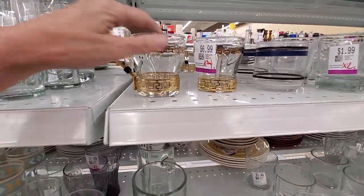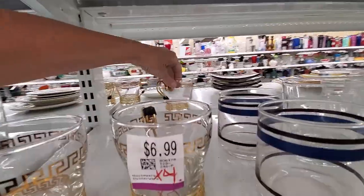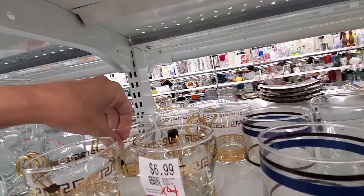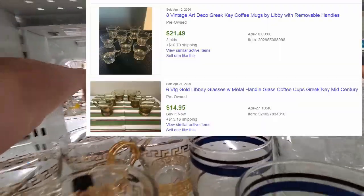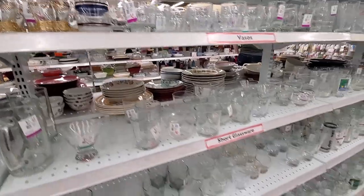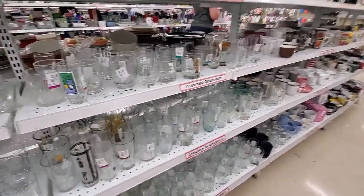Not bad. Then I spotted these cute little, I guess they're like a little demitasse coffee mug. And I had to get them all safely back together as they got scattered onto the back shelf. And again, a tag that says four and yet there's that many on the shelf. I don't get it. I just don't get it.